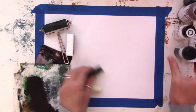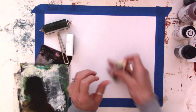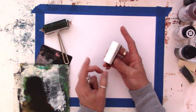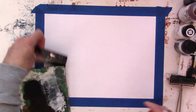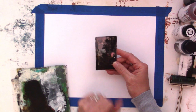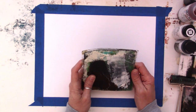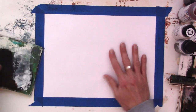I got a couple of sponges here, and I always like to use mine up until they can't be used anymore. And then I've got my little piece of styrofoam mark maker, a mini brayer, a little old paint gift card, and of course my little mini, what is this, like a 6 by 6 inch jelly plate that I like to use for a palette.